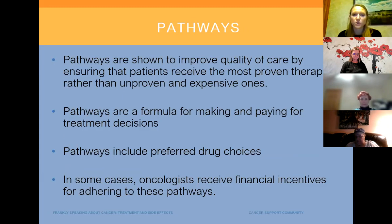Pathways are shown to improve quality of care by ensuring that patients receive the most proven therapies rather than unproven and expensive ones. They're a formula for making and paying for treatment decisions, and they include preferred drug choices. And in some cases, oncologists receive financial incentives for adhering to the pathways.